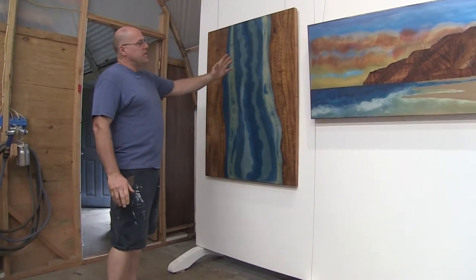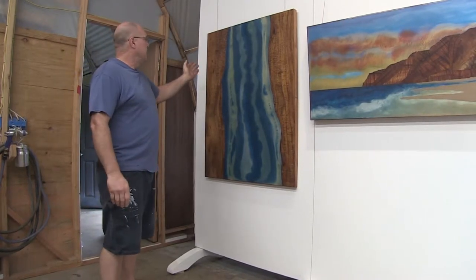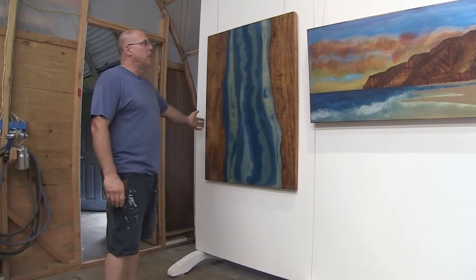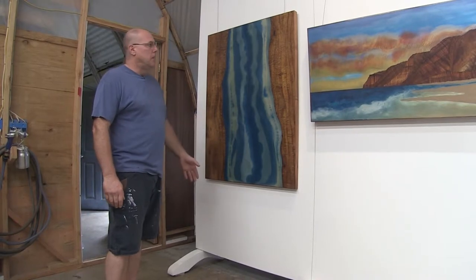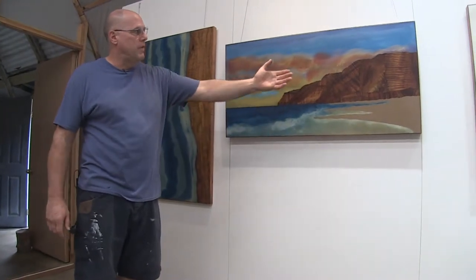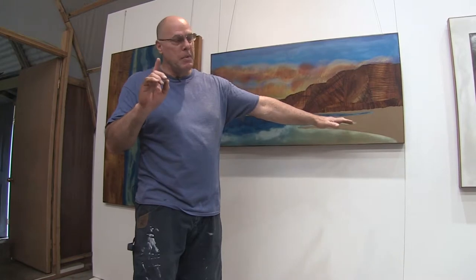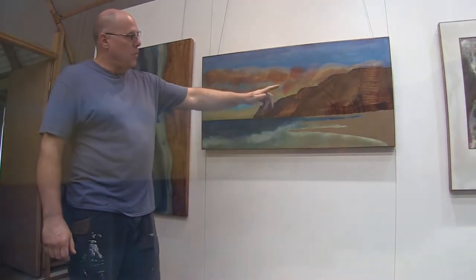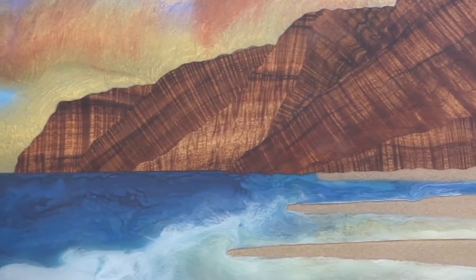So again, all these here started with the platter, with the resin. And so here we have the koa, and I have the colored resin. And I build my own panels, so it's all start to finish. This one over here, this is my landscapes. So we have the koa here and the sand here, which I can say I don't take from the beach. So you got the wood, you got the sand, and you got the resin right here. Wow, that's really beautiful.